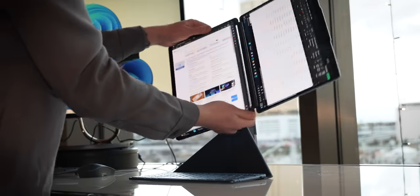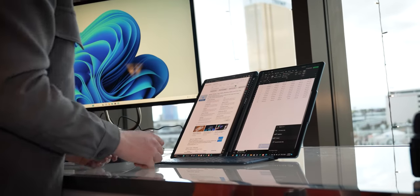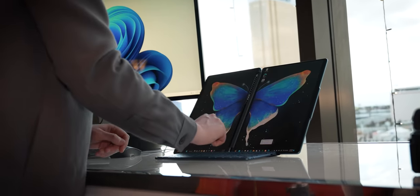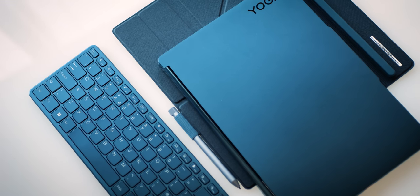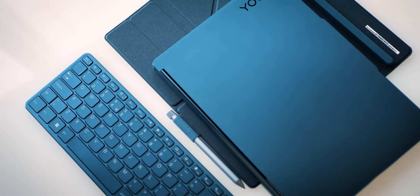It has a 360-degree hinge, so you can use it as a smaller tablet or fully opened out. Paired with this handy folding stand, it's easy to arrange in either orientation for a larger combined screen space, and being a Lenovo device, there is naturally also optional pen input.